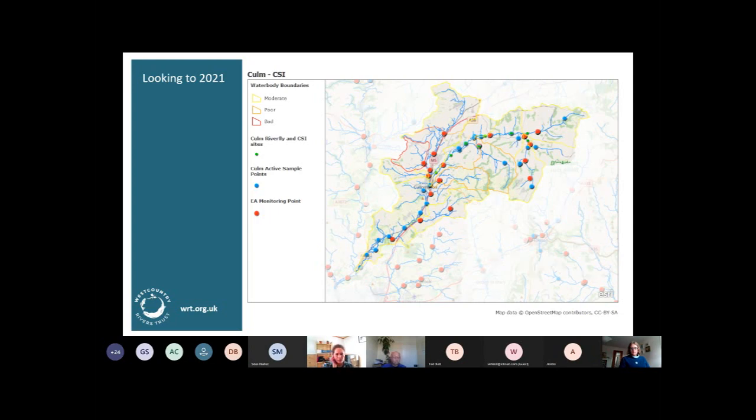As I mentioned, we don't have a scorecard for each of the catchments yet. This is the current CSI survey points. We've got the Riverfly and CSI survey points, and then the red dots are the EA monitoring points, so that's ex and current EA monitoring points. As you can see, we have got gaps in those blue dots, and it would be really nice to fill those with people and get scorecards for each of those different water bodies.